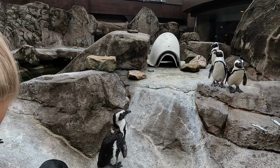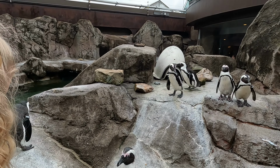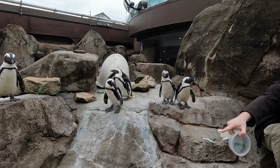Now, of course, penguins are birds. They have feathers, not fur, although they may look like they have fur. This is just because their feathers are packed so tightly on their bodies. It works like a wet suit. Ocean water gets off the coast of South Africa, where these guys live. Amazing. So, flighted birds will generally have about 10 to 14 feathers per square inch.